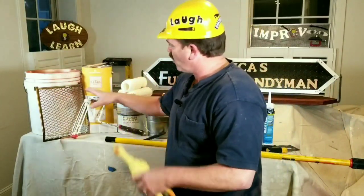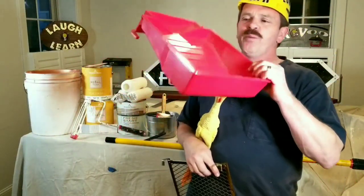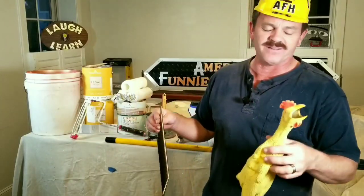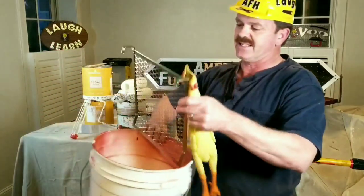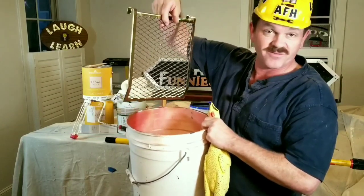Anyway, the last thing you're gonna want is a grate, because if you're new to painting, you've probably tried using one of these stupid pans. They're okay for little jobs, but anytime you're using a couple of gallons of paint, the tray is a pain in the butt to move around, it's very awkward. Nothing in the world of painting beats a bucket with a grate in it.